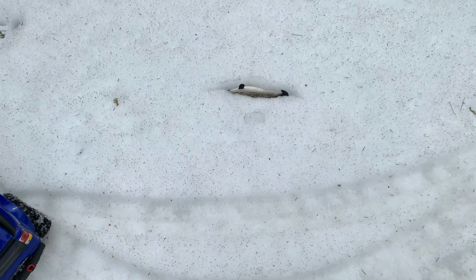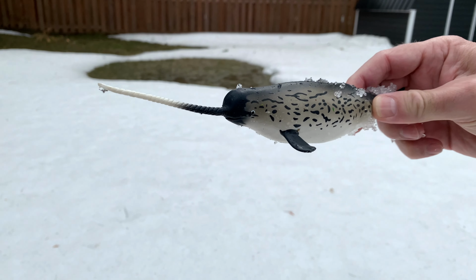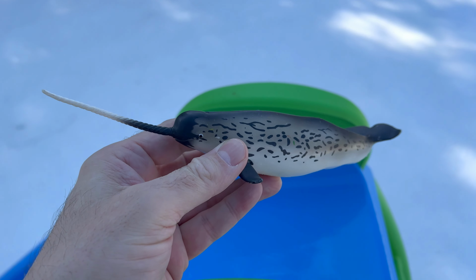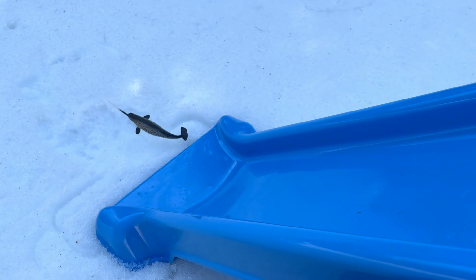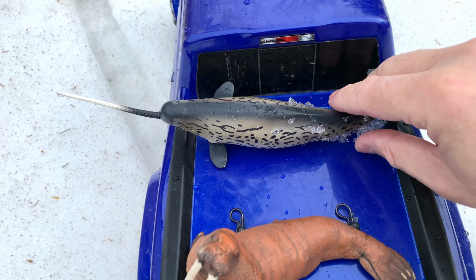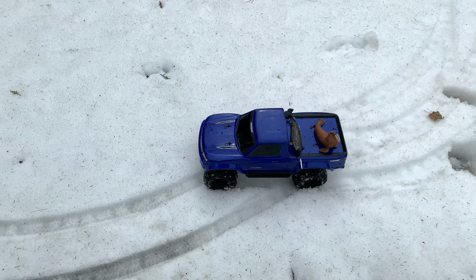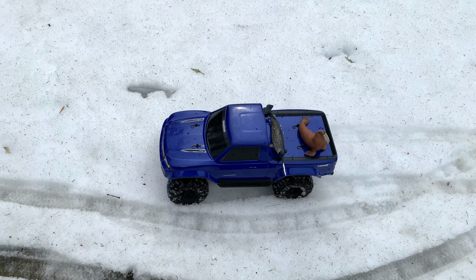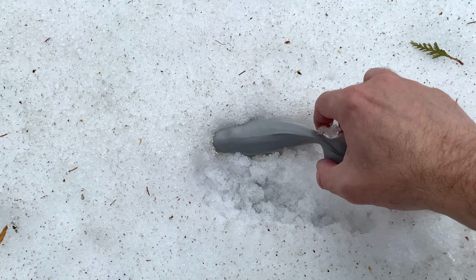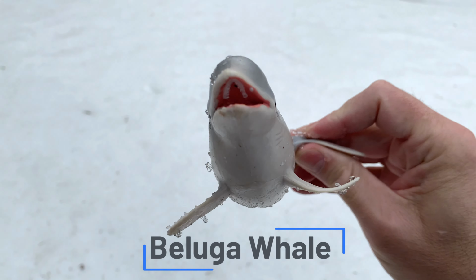I see another one down in the snow. Narwhal. Some more sea animal toys. Look, down here. It's a beluga whale.